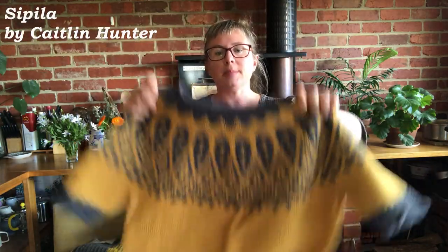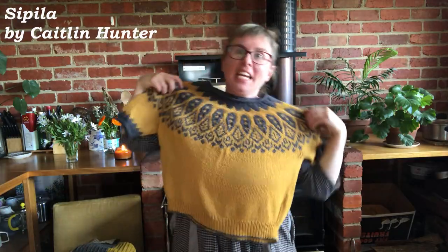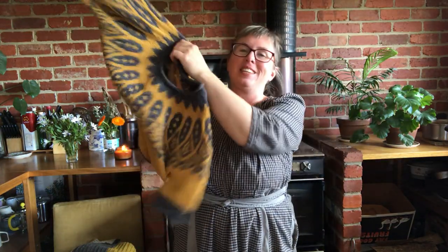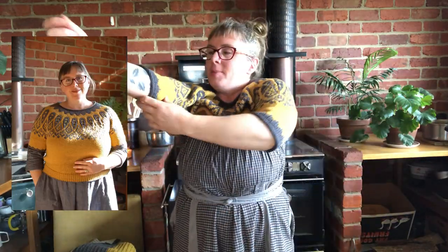Next is my Sipila by, you guessed it, Caitlin Hunter. This is the cropped short sleeve version. I did the arms a little bit longer. Oh goodness. Sleeves again.